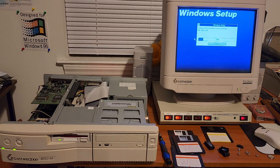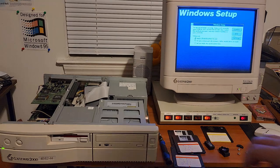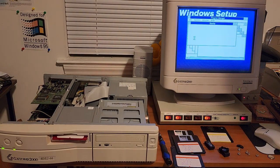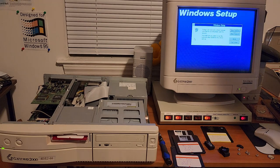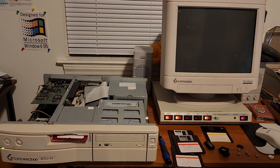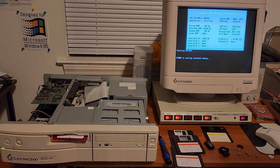If I can't get this card to work, it's no big deal. I've got other network cards that'll work in here. Skip the tutorial and restart. Yeah, I have no clue what the IRQ and stuff like that is for this network card. In anticipation, I did go ahead and plug the Ethernet cable up, just in case we do get life out of it.